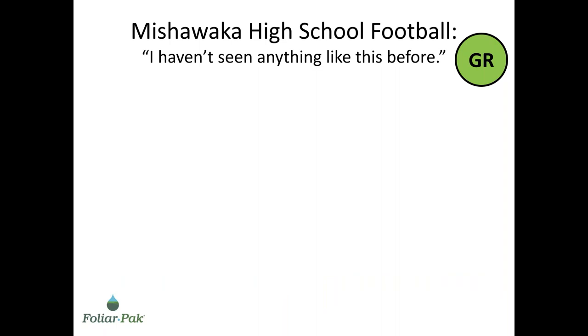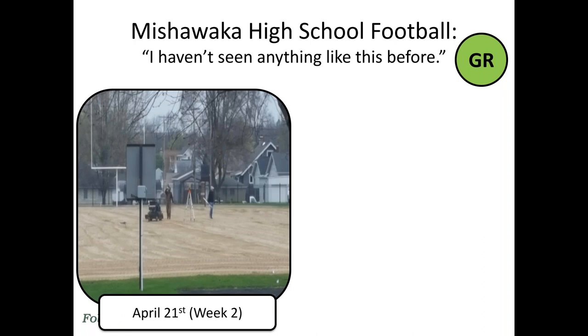This was week two. They were leveling the field. They did a Spartan sand cap on this, so they put an inch or two of sand on top of the field. This was a clay soil, not optimal, so they just put sand on top of it, graded it, and then seeded right into the sand.